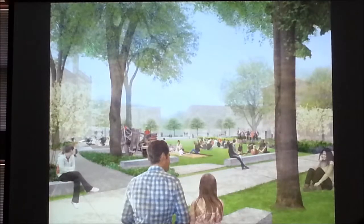The stage goes over that. Yeah, this is the actual stage right here. We're showing folks on the stage.